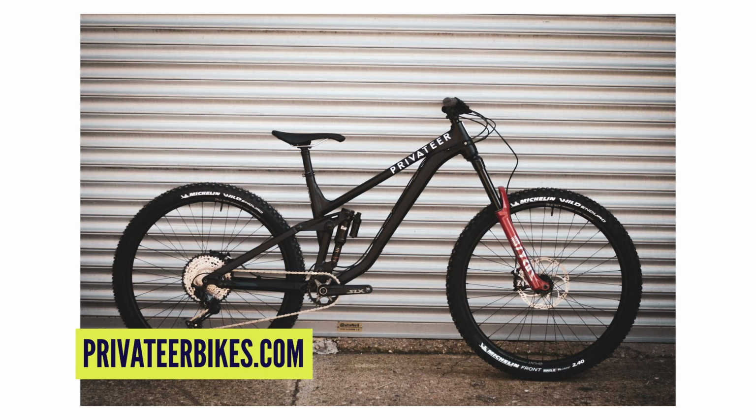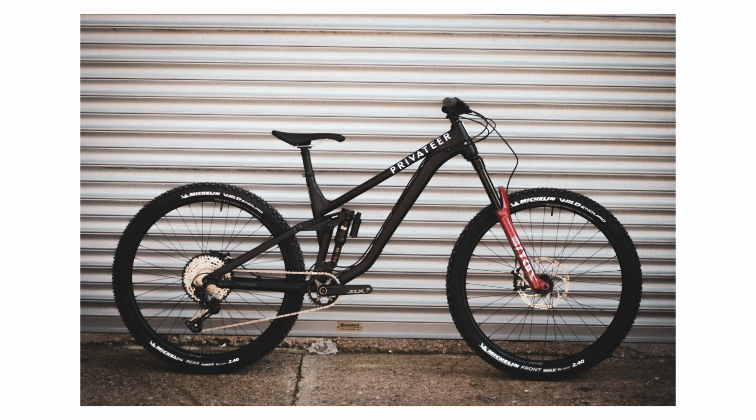So next up in the news, we have a new bike from the UK brand Privateer. This is the 161. So this bike has been on our radar for a little time, ever since it was prototyped, and we saw those pictures, well, quite some time ago now.